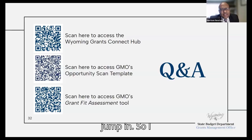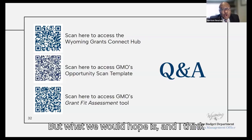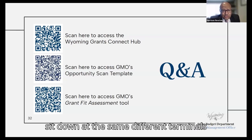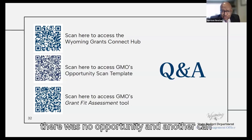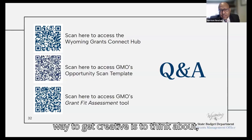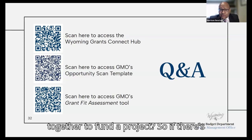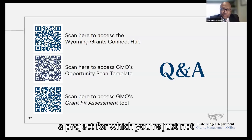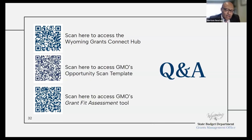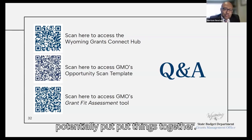Okay. So I think that's an experience we all have. But what we would hope is, and I think part of what we see is, 2 people can sit down at different terminals, and one person can come away feeling like there was no opportunity, and another can come away with a few opportunities. One way to get creative is to think about, is there a way I can braid opportunities together to fund a project? So if there's a project for which you're just not finding anything, is there a piece of that project that might be fundable, or might be the focus of an application? Because then you can potentially put things together.